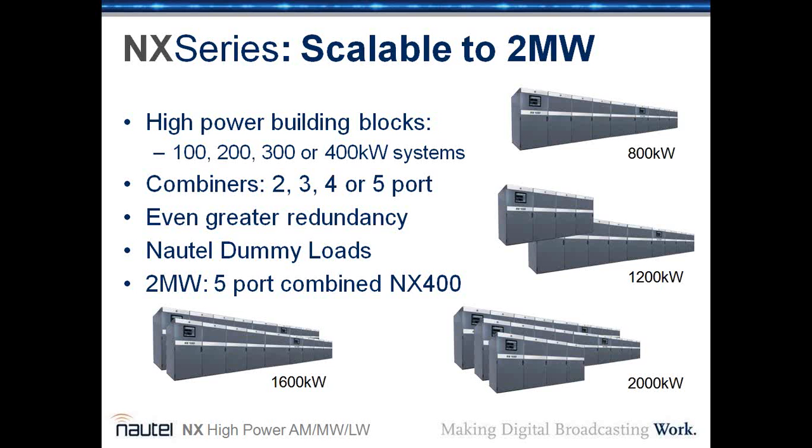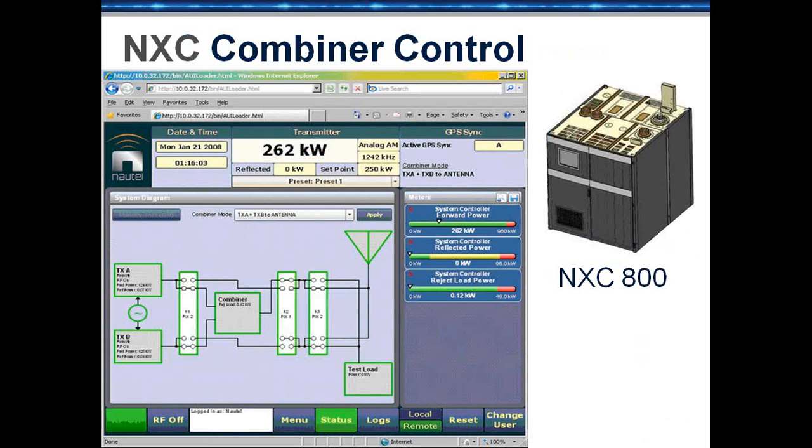That's exactly right. So one of the things that makes all this possible is the combiner, and we've developed a new combiner called the NXC. We have 2 models, the NXC 800 and the NXC 200, and it has its own AUI, with a block diagram of what's going on, with green lines depicting where the RF is going through and what connections are being made and what's connected to the test load and what's connected to the antenna, and it's all touchscreen and it's all very easy to use.